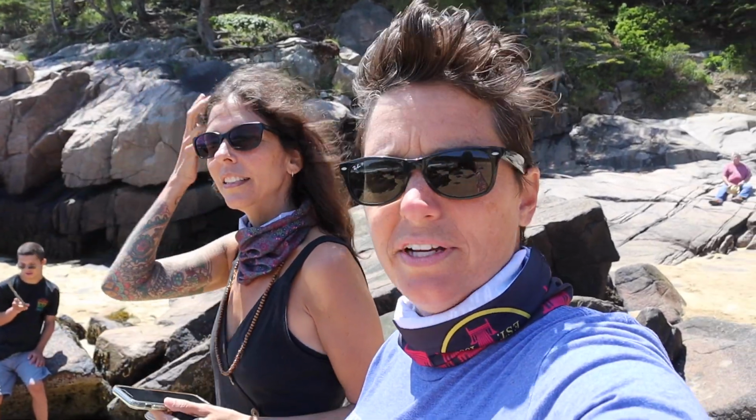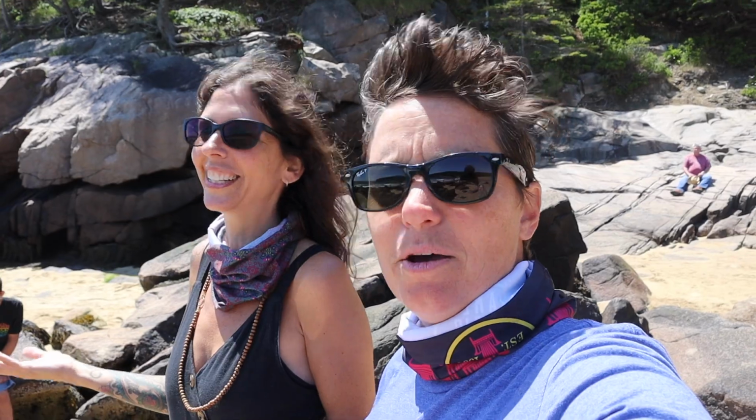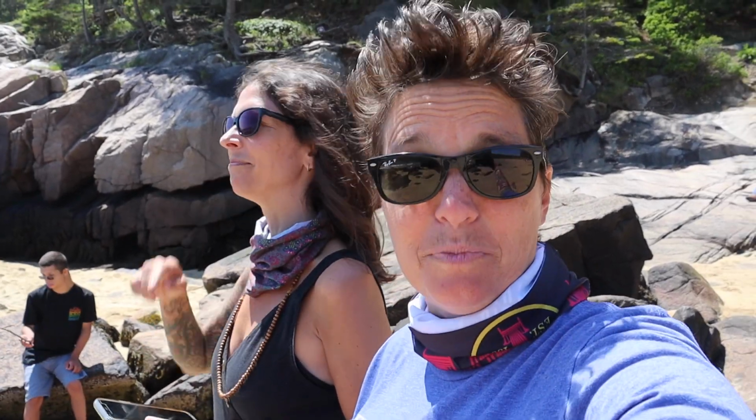Sand Beach on the Park Loop Road. It's a nice little cutout. Reminds me of home. I mean, minus the gorgeous cliffs and rocks. And the really blue, and trees. Clean water. Oh, and blue clean water. But other than that, the sand makes me think of home.